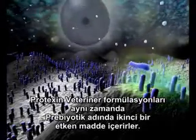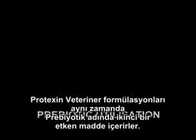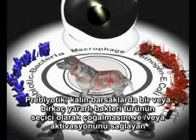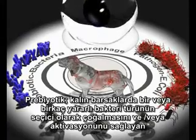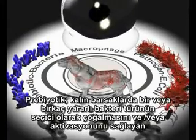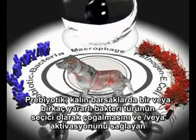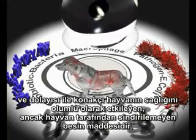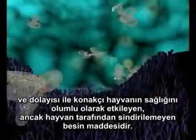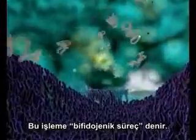Protexin Veterinary formulations also include a second active ingredient called a prebiotic. A prebiotic is defined as a non-digestible food ingredient that beneficially affects the host by selectively stimulating the growth and/or activity of one or a limited number of bacteria in the colon to improve host health. This is known as a bifidogenic process.